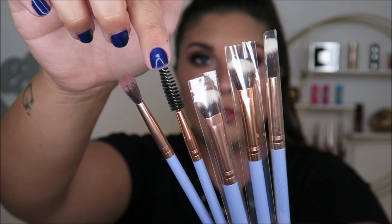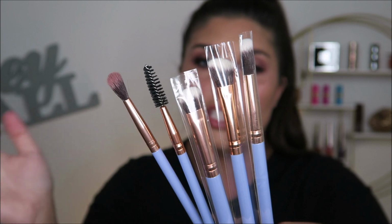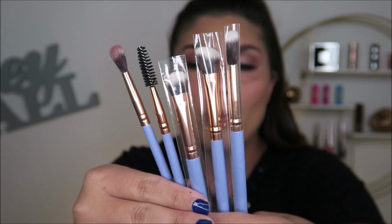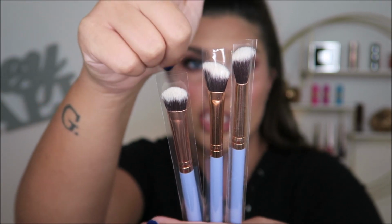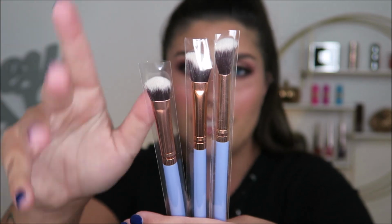So I didn't use this one today. I just like to keep these because when I do glue down my eyebrows, you can eventually ruin the spoolie, so I want to keep an extra spoolie. And then you guys know I like small fluffy detail brushes, so I decided to keep these two for myself, but I did not open these other three, which look to be an angled fluffy brush, a regular fluffy brush, and then a slightly dense semi-packer brush kind of a thing. I'm sure it says it on the card, but I honestly don't feel like reading it.